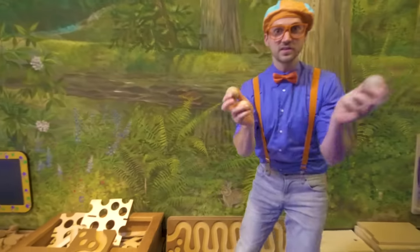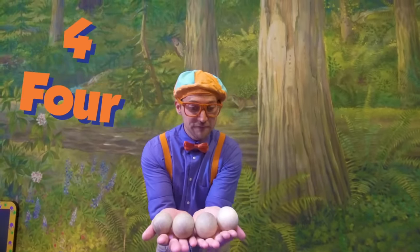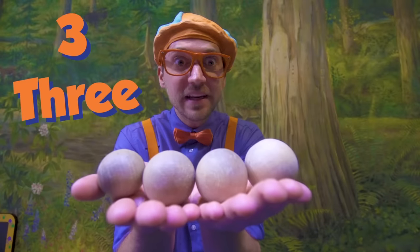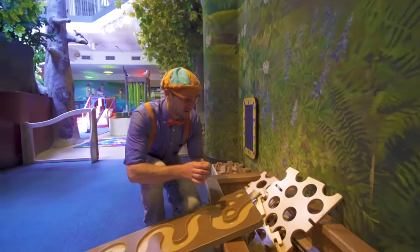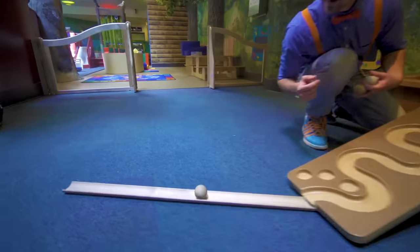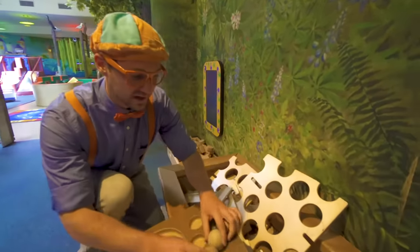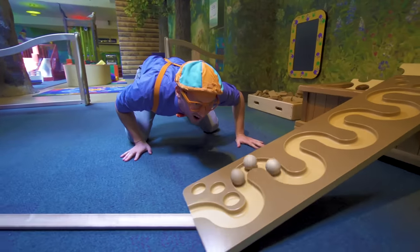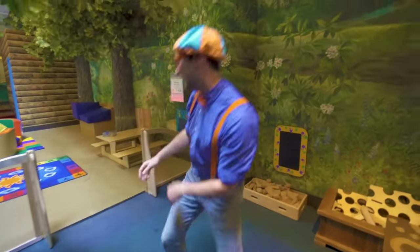Okay. I have 4 balls. Let's count them. 1, 2, 3, 4. Let's count them again. 1, 2, 3, 4. Good job. All right, here we go. Whee! Yeah. All right, now I'll do the next 3 all in a row. Ready? 3, 2, 1. Yeah! Good job! Come on!